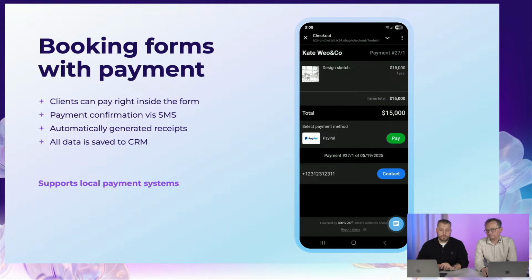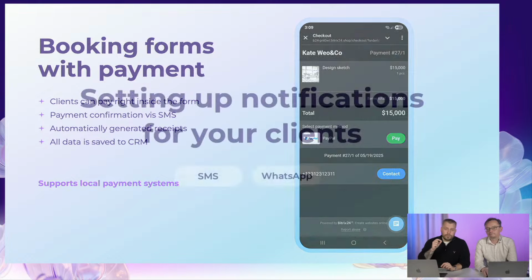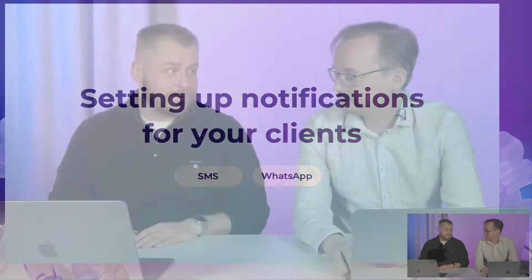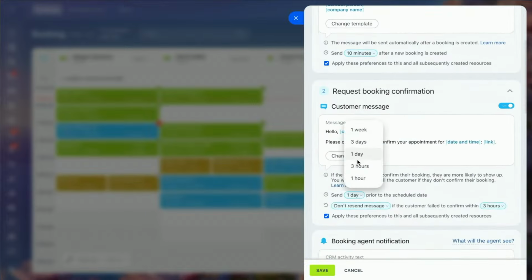If you don't take payments upfront, you're going to need a good notification system, because we want your client to actually come and use your service. People forget, so you have to send a reminder. Even if they've done everything, there is a very big chance that your customer is going to forget that they have a booking. So when you create a form, you choose a time and a moment and the text that you're going to send to your client.